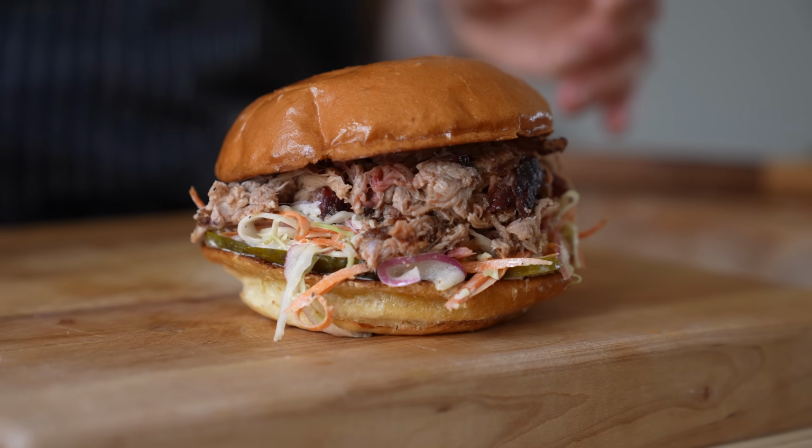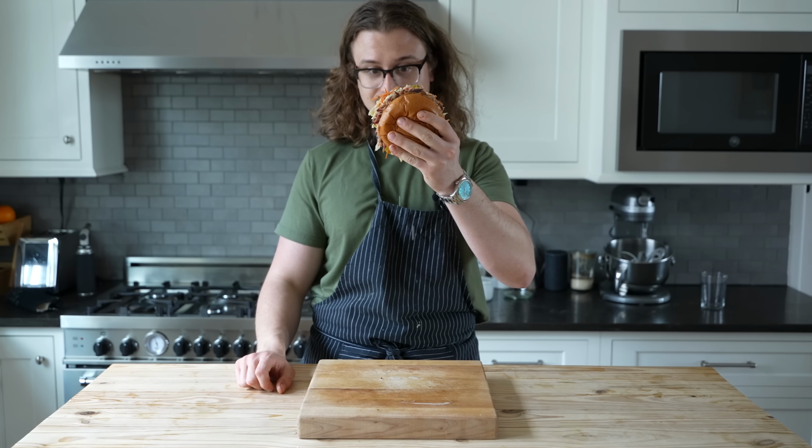Okay, so we have our North Carolina pulled pork vinegar style barbecue sauce. Oh, she is juicy. Oh yeah, yes. Mama! We outdid ourselves here. This has all the elements that I want.